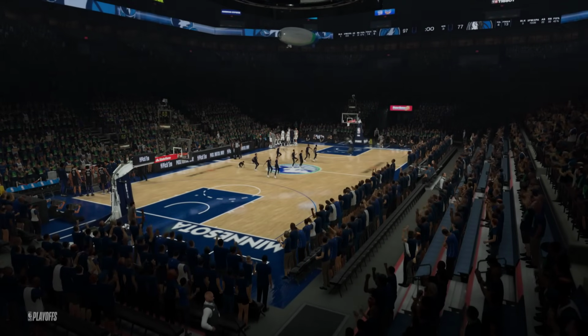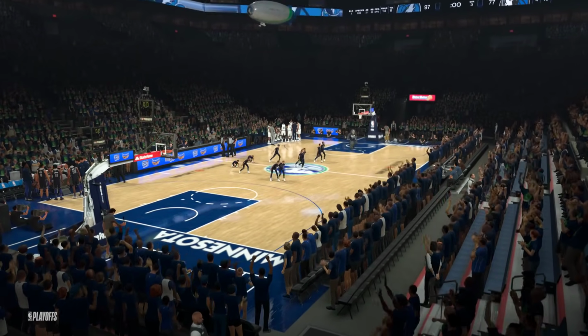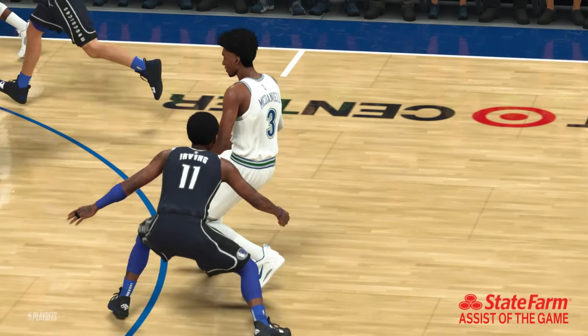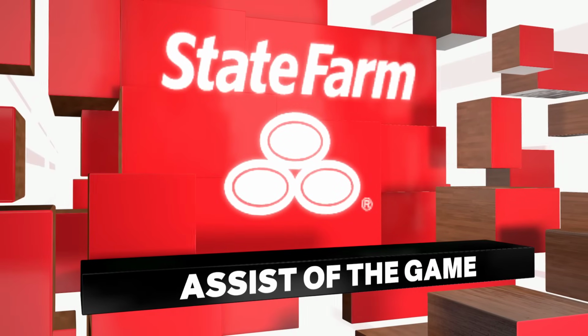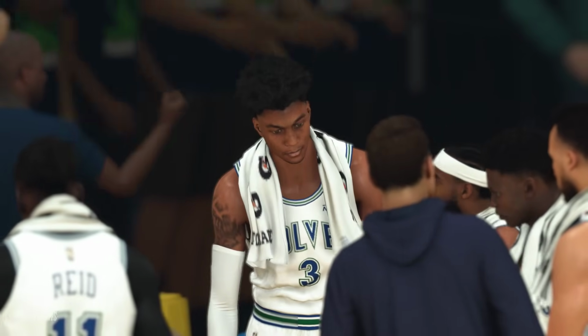All right, let's take a look at our assist of the game presented by State Farm. You know, I'm kind of stoked that this was a choice because I love this pass. A remarkable find. He put his court vision on full display. Yeah, and with the accuracy to go along with that vision. I mean, he put the ball in the absolute perfect spot. That's how you orchestrate it.